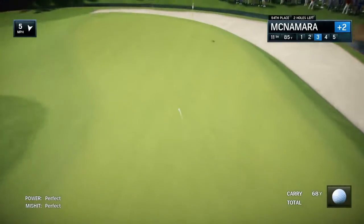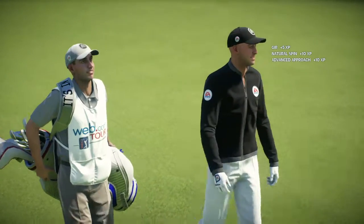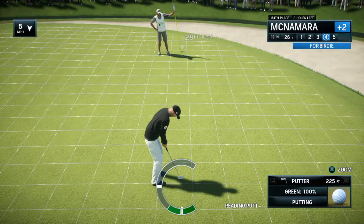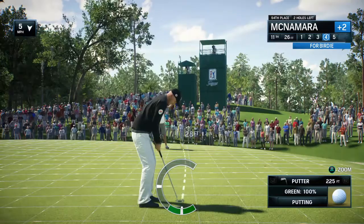Appears to be what they call a commercial play. Very solid. On the green and looking at a birdie opportunity. Birdie chance here. Very long putt, though. Got to be a little careful if it gets away on him.